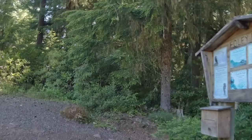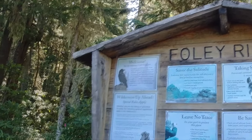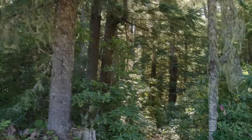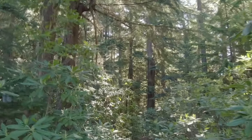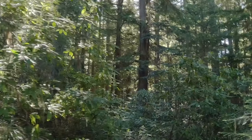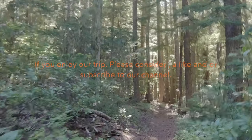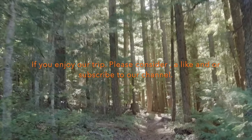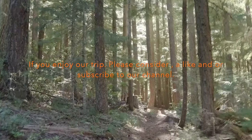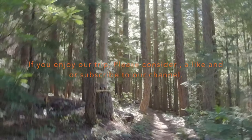Rhododendrons are blooming. Foley Ridge Trail. Let's see how this works. Let's go camping. Let's go hiking. Let's go backpacking. Let's have fun. An adventure. Are you up for it? We are.